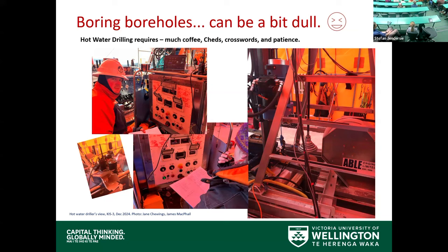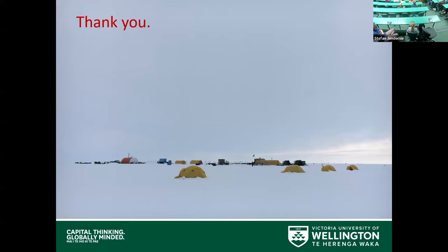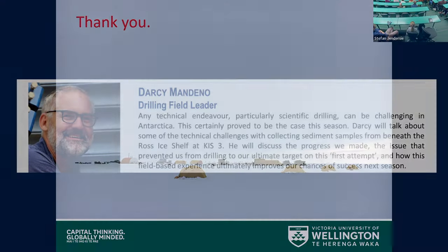Once they're gone, there's very little to see. It's basically watching the dials go for several hours and taking notes every 5 minutes. So hot water drilling, when it's going well, this is what it looks like. And that's me. I'll hand over to Darcy.